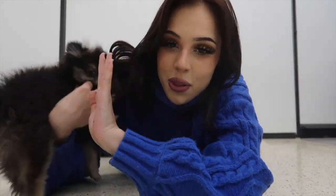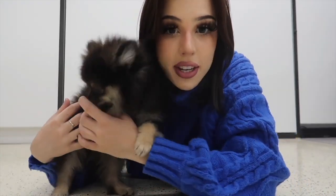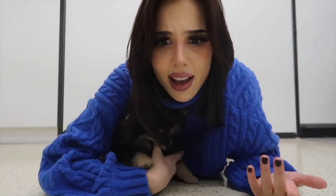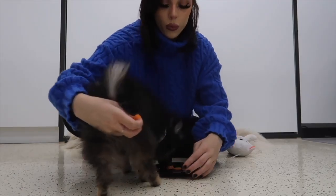Alright, next up on the menu for baby Artie is carrots. Arthur has had cooked carrots, but he's never had raw carrots. Raw carrots are pretty boring, so I don't know if he's gonna like them. But honestly, this guy likes celery and onions, so I wouldn't be surprised. Carrot time.